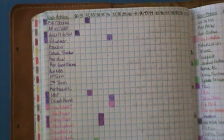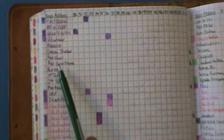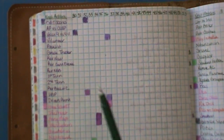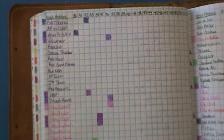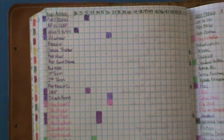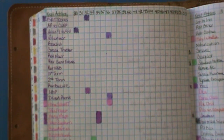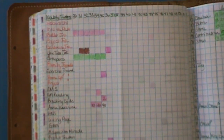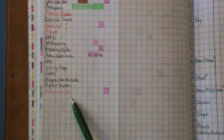This list is specifically for things that are one and done. Once I accomplish this task, it is done. I don't have anything else to do with it. But if there are multiple steps to a task, then that either needs to go into a project type of tracking method, which I have not completely figured out yet, or it needs to go on a recurring basis.